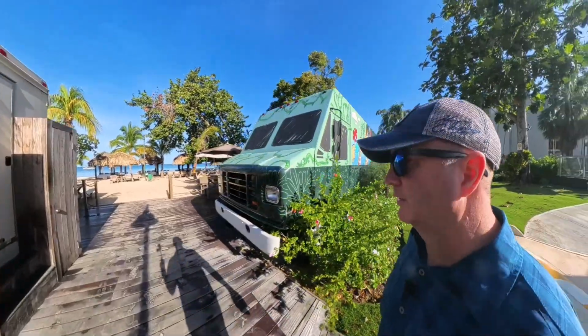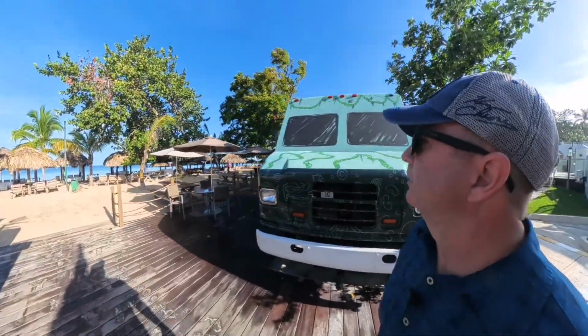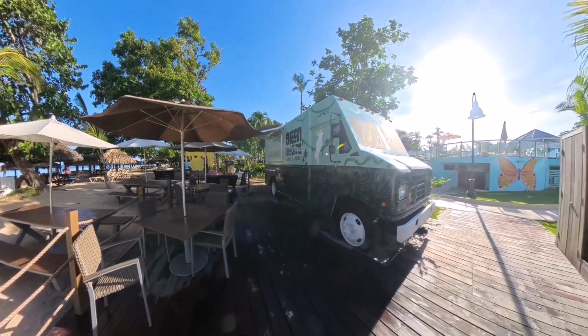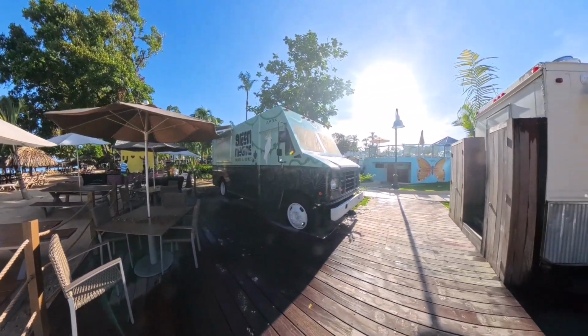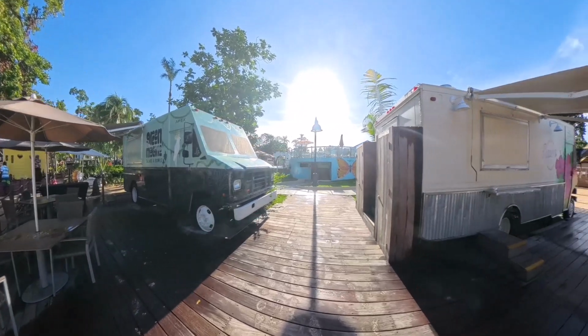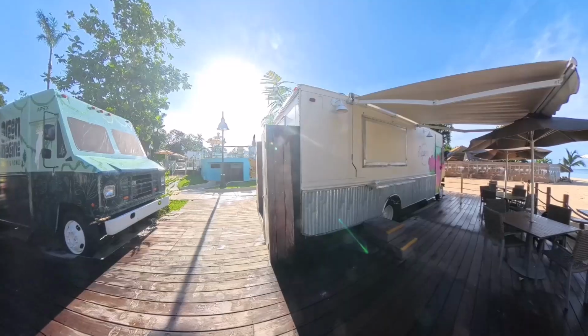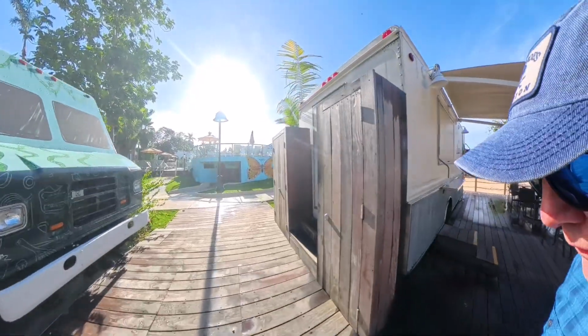So here's the 2 food truck areas. Over to the right, you've got the green machine. This is going to be more of a healthy option. Salads, bowls, those kind of things. And then to the left, you have chicken dippers. And it's what it sounds like. It's chicken tenders, different dishes with chicken.